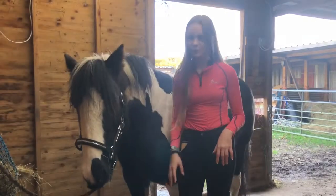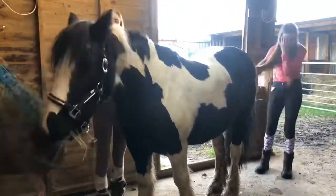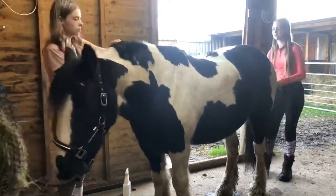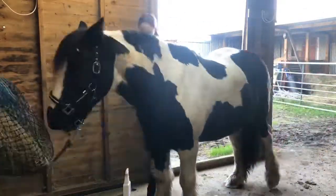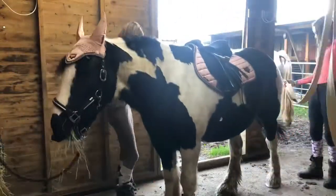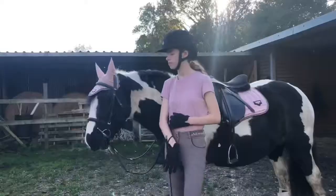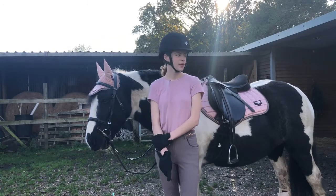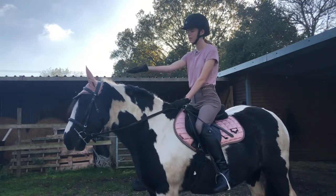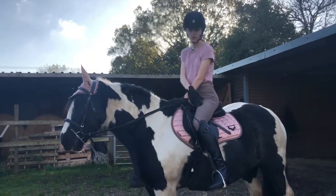Okay, so we've just washed Rosie's legs and feet, and now we're going to continue grooming. Okay guys, so now we will be riding, and I'm riding Rosie today. We have the Rosie ear bonnet, the Rosie saddle pad, and I'm wearing a top I got to match, and then the travel breeches.